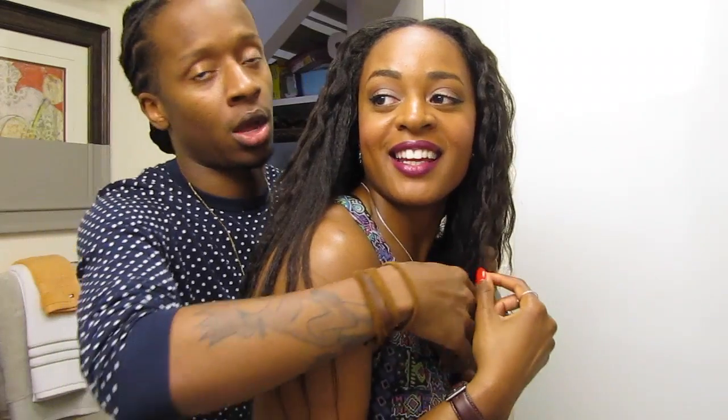My hair, just want to show you guys what it's looking like now. Rapunzel up in here. Hey, this is your first time seeing it. Do you like it?